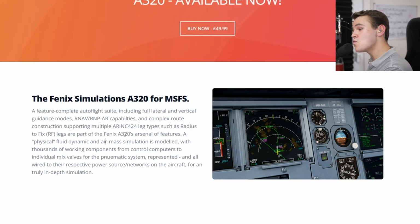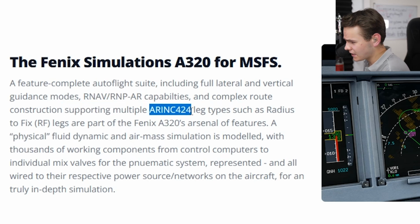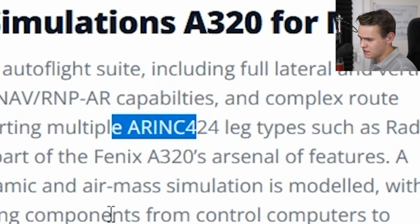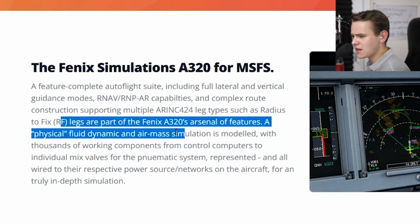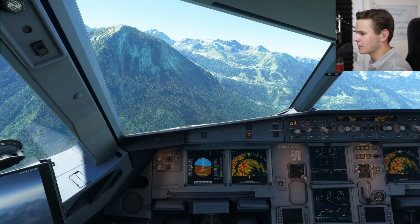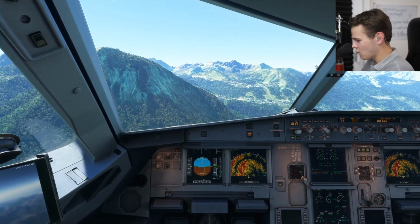But we do have some proper procedures. You can do everything: RNAV capabilities, complex route construction, just like the real one. The ARINC leg types of the Airbus, who doesn't love them? I only fly VFR always, but so many things you can do. By the way, we're about to crash into, there we go, a mountain. But the plane warned us about that with the terrain warning.